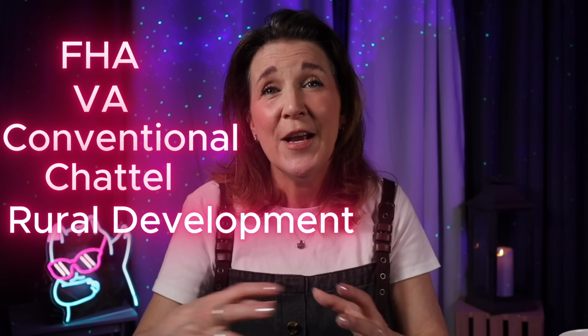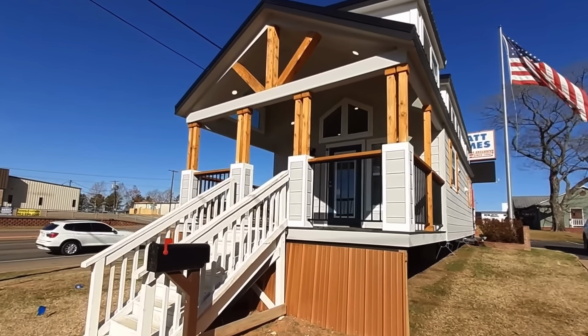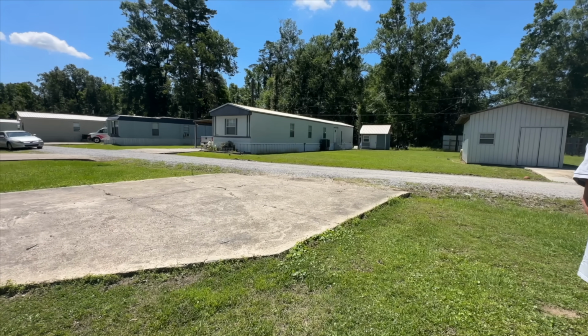The financing for a mobile home can be FHA, VA, conventional, chattel loans, rural development loans. But the financing loan terms when it comes to mobile homes are across the board completely different than traditional home building. Mobile homes tend to have a certain look about them. They're like a cylinder that goes across. The appearance of mobile homes has changed a lot in the last few years. It's a little harder to tell what looks like a mobile home these days, and it is becoming more difficult for the typical buyer to even distinguish.